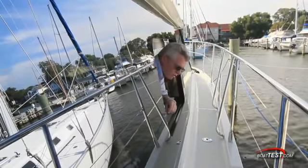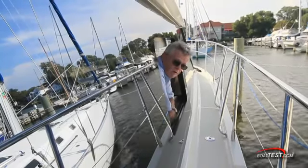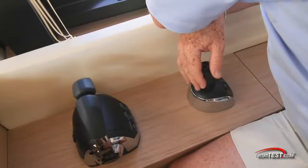I also like the positioning of the joystick with regards to this side window, because I can just sit here on my elbows and watch the entire side of the boat as I manipulate the joystick with my hand.